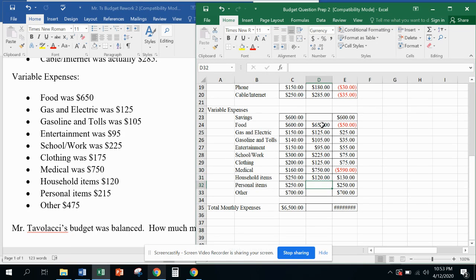Now, household, we came in underneath. Personal items, 215. Okay, when we were planning on 250, and now other. Okay, since there's always going to be something. I don't know what it is. Could be a flat tire. It could be a cracked windshield. It could be a trip to the urgent care, the emergency room. We never know what it's going to be, so we always want to budget something for that. So of things I didn't anticipate, we spent 475.